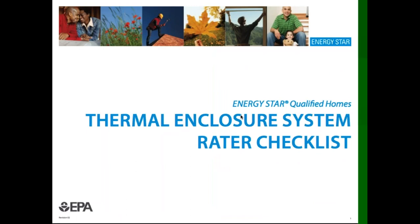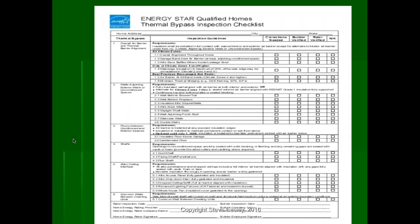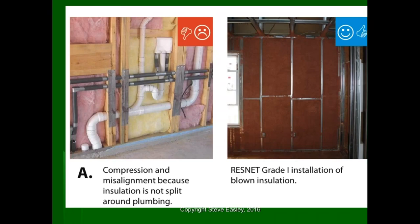Another great example is the thermal enclosure rater checklist. This is a whole series of diagrams and details that help us avoid a lot of the common pitfalls that we see in traditional home construction, like drop ceilings, like we see here on the left, drywall, before these drop ceilings and soffits are installed. Making sure that we solve a lot of these air barrier issues before the drywall is installed. This checklist does a pretty good job of helping us get there. Making sure that we don't compress the insulation.